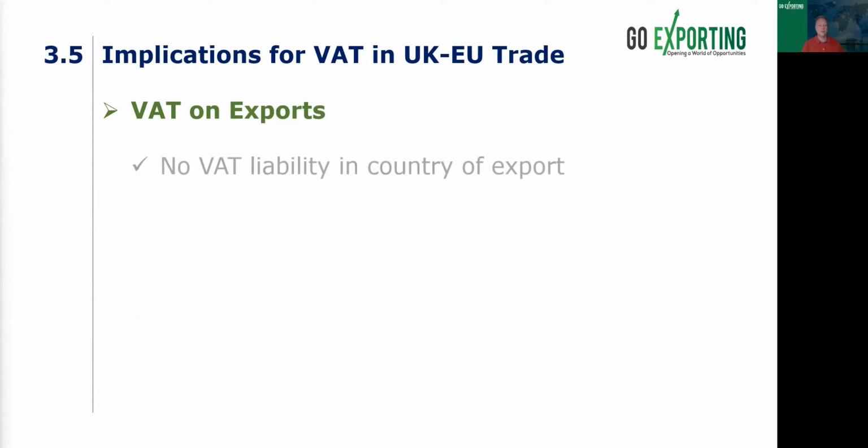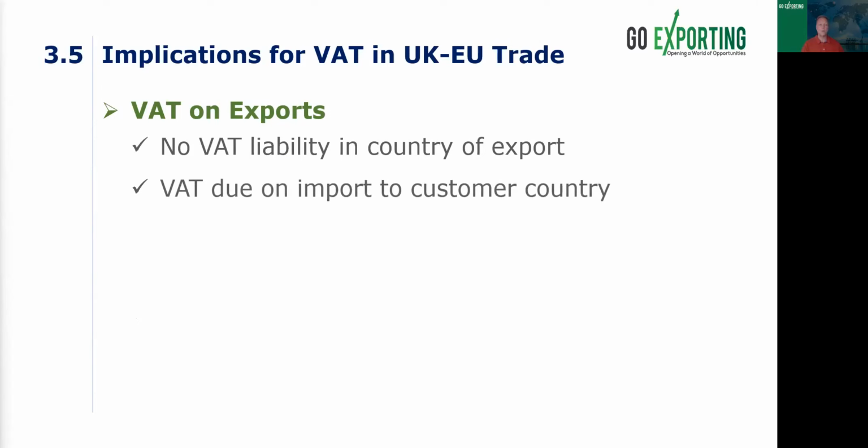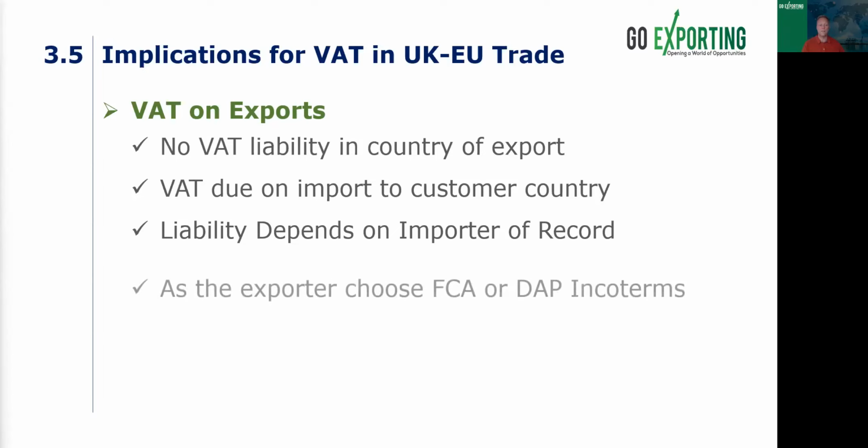On exports, there's no liability for VAT in the country of export. So if you're sending goods out of the country, you don't have to charge or account for VAT, providing you can prove that the goods did actually leave the country. But as we've seen, the VAT is due on import into the customer's country of destination. And the liability depends on who the importer of record is. So as we saw earlier, if you're using DDP terms, delivered duty paid, then you will be classed as the importer of record and will be liable for the VAT.